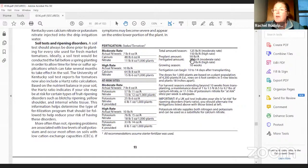So pre-plant amount, we're talking about nitrogen. Again, the soil test is going to show you your phosphorus, your potassium, your magnesium, all that stuff. A standard UK soil test does not give you nitrogen because it is kind of a moving target. Nitrogen gets cycled so much in the soil that oftentimes if you collect it in the fall, it's not going to be useful information in the spring. So we usually say a standard amount of 50 pounds per acre of actual nitrogen, followed by a fertigated amount of 75 to 100 pounds per acre of nitrogen.